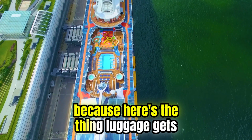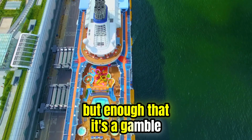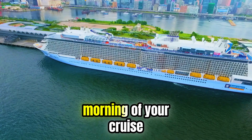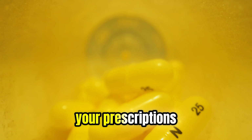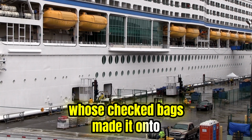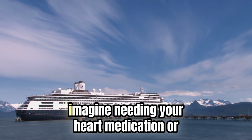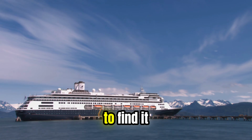Because here's the thing, luggage gets lost. Not all the time, but enough that it's a gamble you don't want to take when it comes to your meds. And if you're flying in the morning of your cruise, which you shouldn't be by the way, you could miss your ship and your prescriptions. Worse yet, I've heard of cruisers whose checked bags made it onto the ship, but got delayed or misplaced until day 2. Imagine needing your heart medication or insulin and having to wait 24 hours to find it.